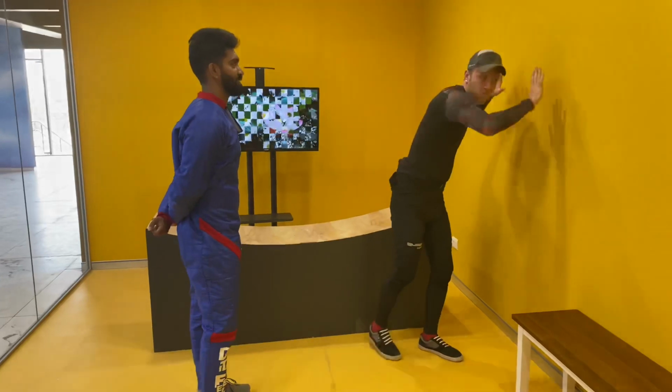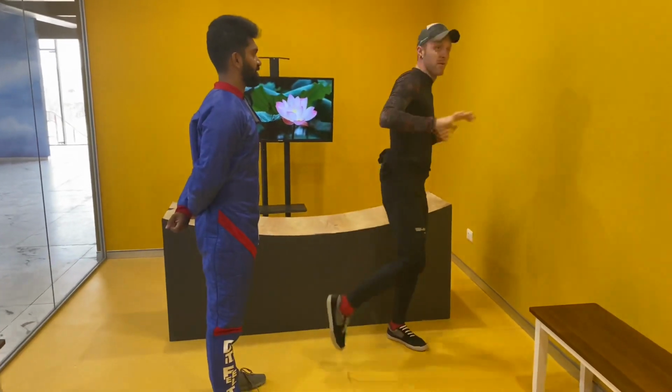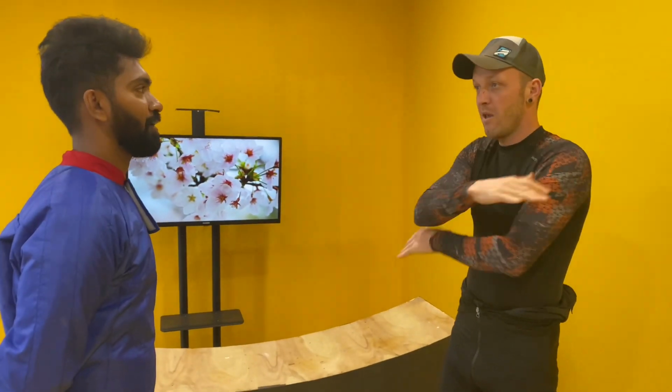If you touch the wall, push with your arms gently and keep flying. The legs the same, on the side the same, and that's it. If you lay down on the net, don't touch the net.